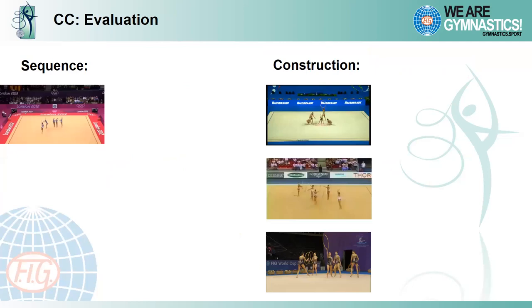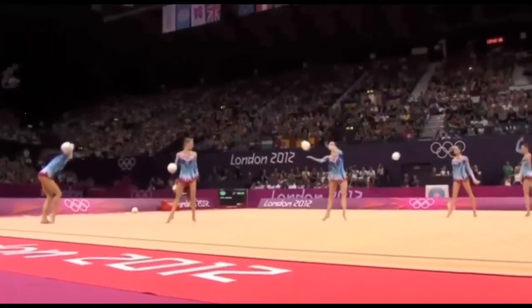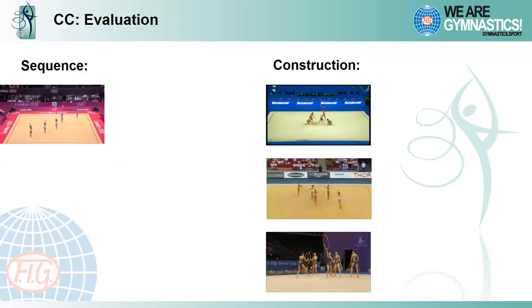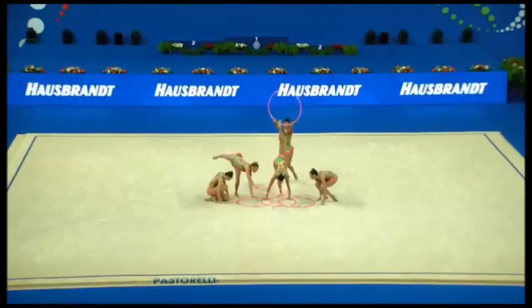What's the sequence and what's the construction? They had two CCs in a sequence. The first one, the left gymnast, had no role. Main action is by three gymnasts pushing the balls in front. This is inside the visual field. But the second one, basic definition is met because they had three actions. The construction here.